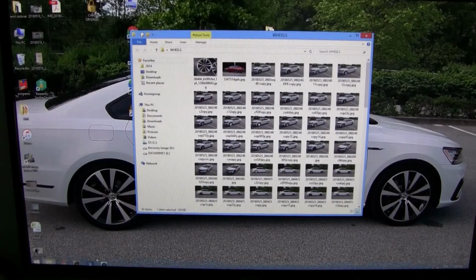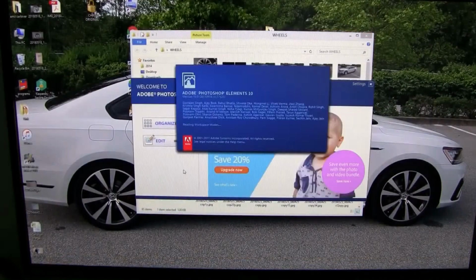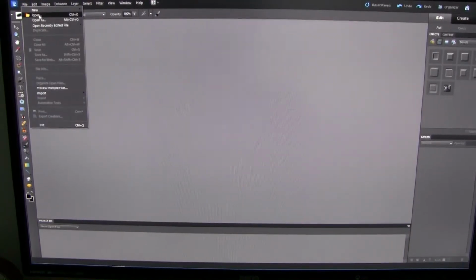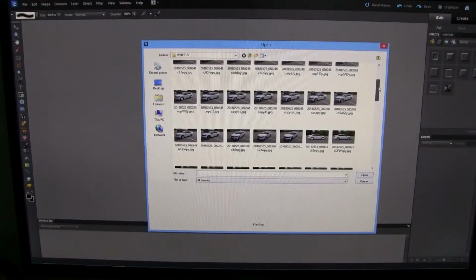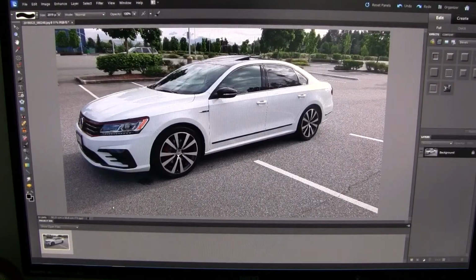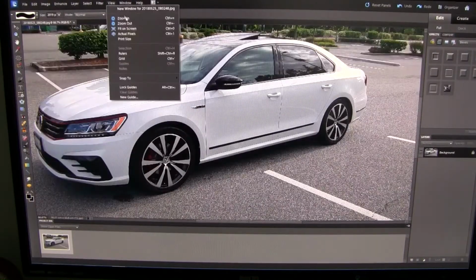Now, Adobe Photoshop. Any Photoshop would work. My computer is 8 years old and this Photoshop came with my computer. I'm going to click on File, Open, choose a picture with my car first. This is one of them. What I'm going to do now, I'm going to zoom in, zoom in, zoom in.